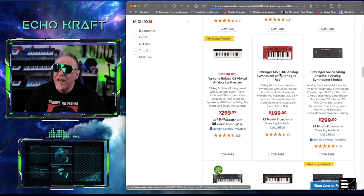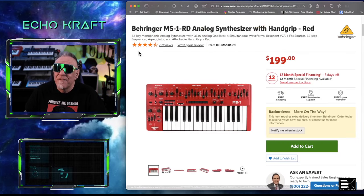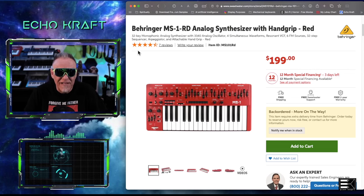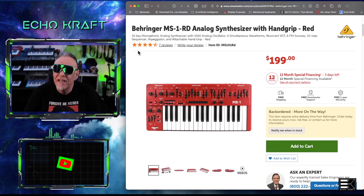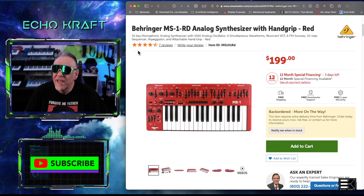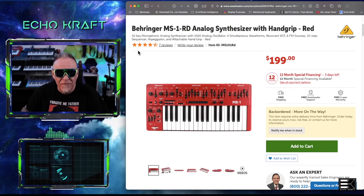Here we go. $199, ladies and gents, for a clone of the SH-101. Yeah, that's what this is. The MS-1RD analog synthesizer with hand grip. I put the hand grip away. I don't have it. I don't know if you can see it back there. It's next to the Mini Freak.